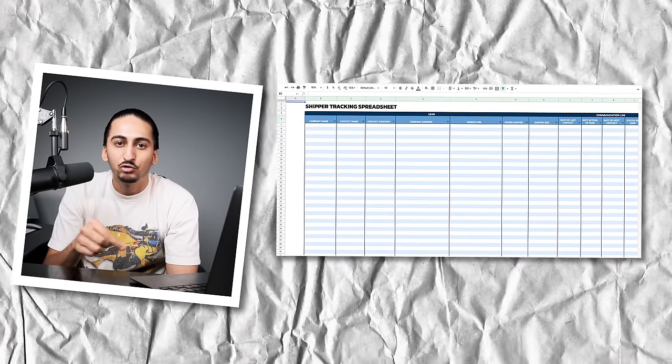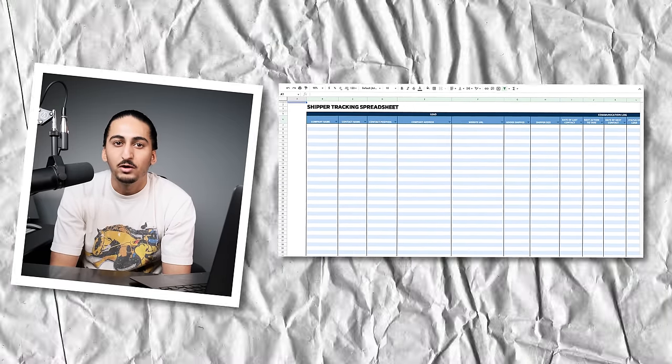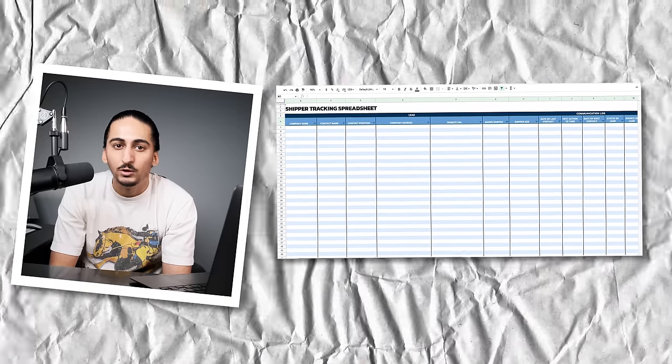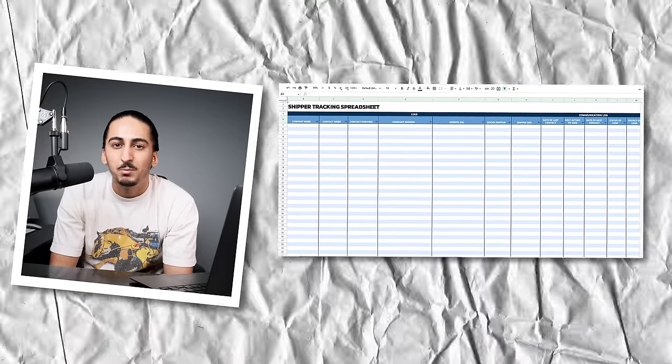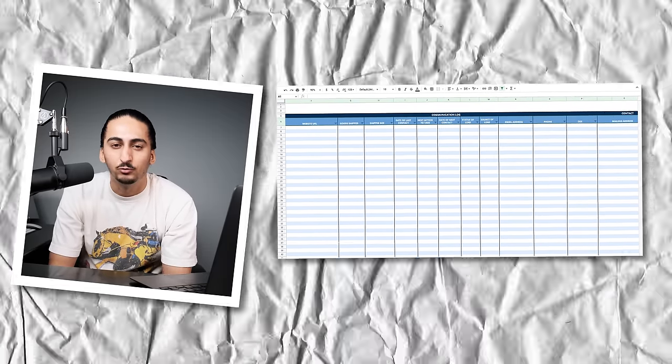So before you start looking for shippers to work with, you need to build a shipper tracking spreadsheet like this. This is what I built in order to track who I'm talking to, when I last talked to them, how we communicated, what we talked about, what I provided them, and much, much more. As you can see, it's just a simple spreadsheet that I built with some formulas in it.